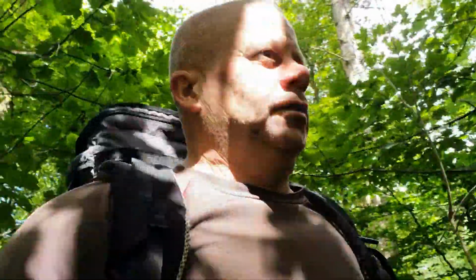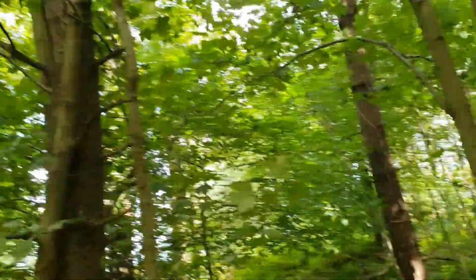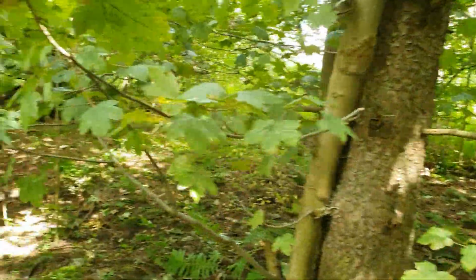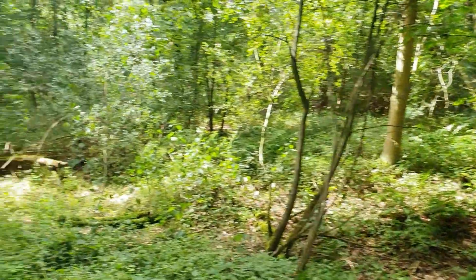So, this looks like a good spot over here, mate. I'll just show you around in the woods. Absolutely beautiful place. Right, I'm just parked on the edge of the woods just there, so I haven't really walked that far in, because I just came out today just to give this a quick test.